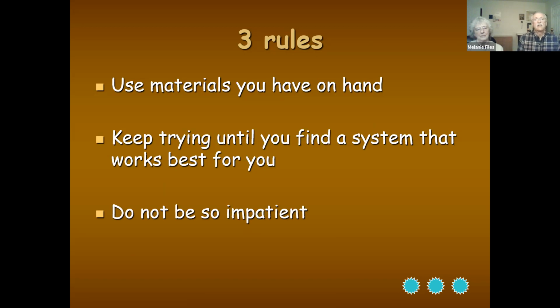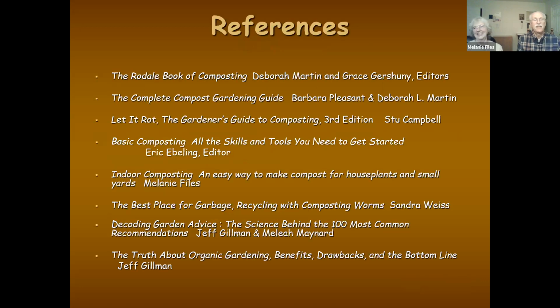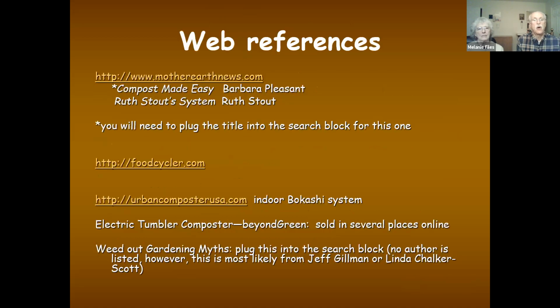Some of the things we didn't have time to cover in here, the little blue dots down in the corner are the handouts. If we were doing this program in person, we would be handing the handouts to you now. So you'll have a lot of the information, including the resources that we'll show you here at the end that Emily will send to you. We're at the end. Here are the references, and Emily will have a reference sheet for you on this. It'll have some great books that tell you a lot of different things, and these are some good web references.